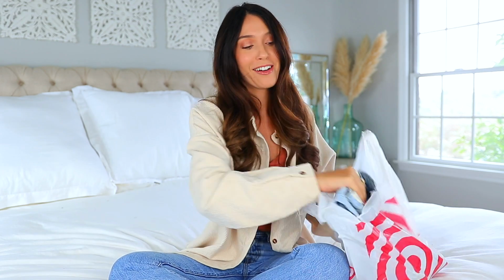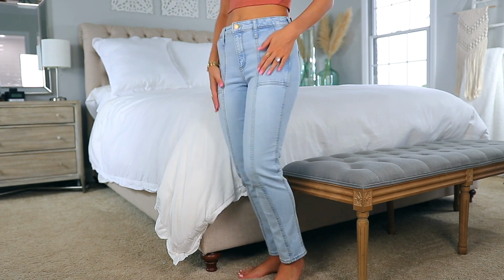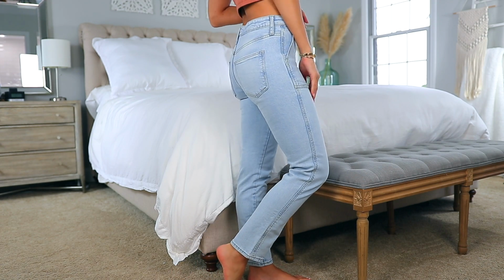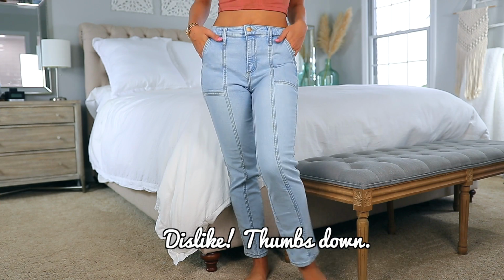So next we have this light wash pair of jeans, and I've definitely said in many videos I'm super into light wash jeans right now. I do have quite a few pairs, but as you can see, this is different in that it has the seam down the front, and it's a little bit more tapered at the bottom. Again, straight leg. They're not skinny jeans. I still like skinny jeans. I just have so many of them.